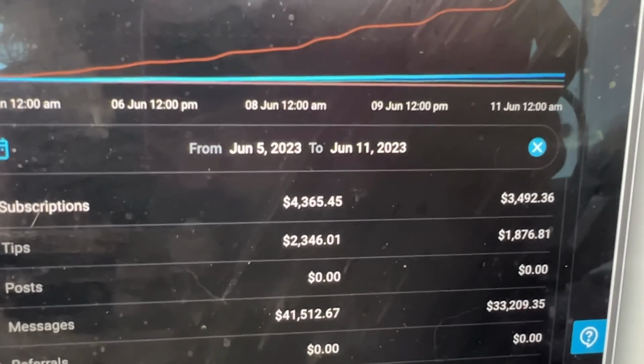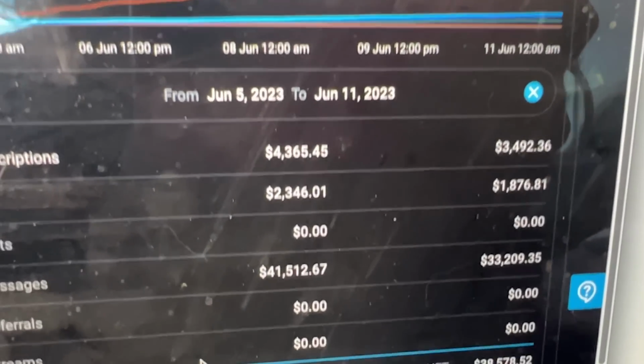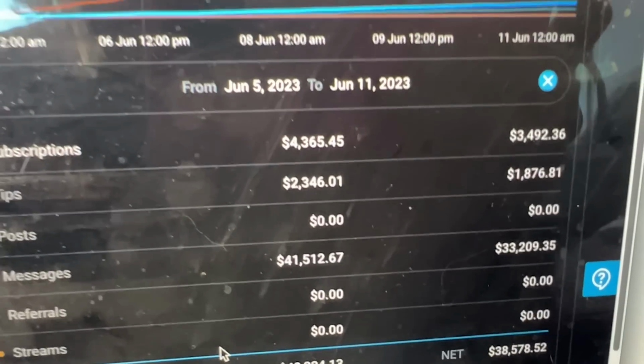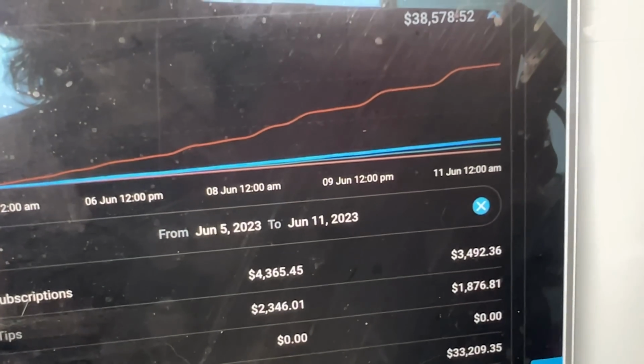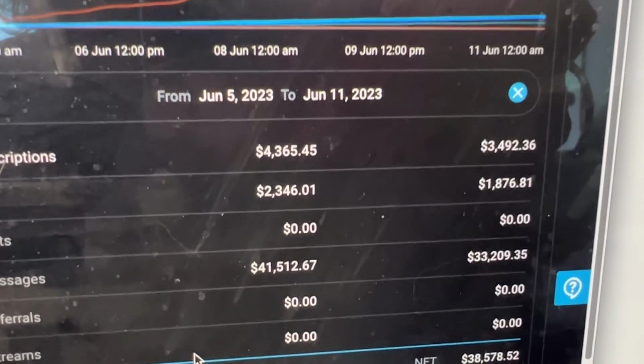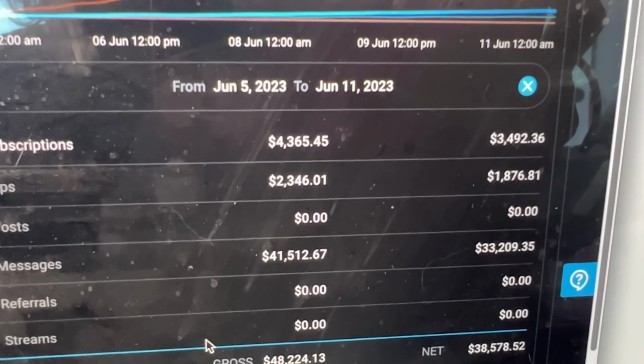Quick update on the statistics for the week. Very similar results, as I said. 38 net, 33 in messages, and 3,000 in subscriptions. So our chatters are really keeping up with a close to 1-to-10 ratio.